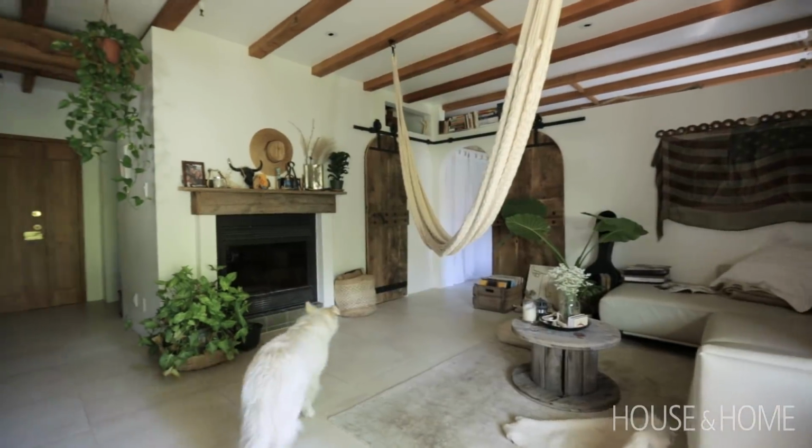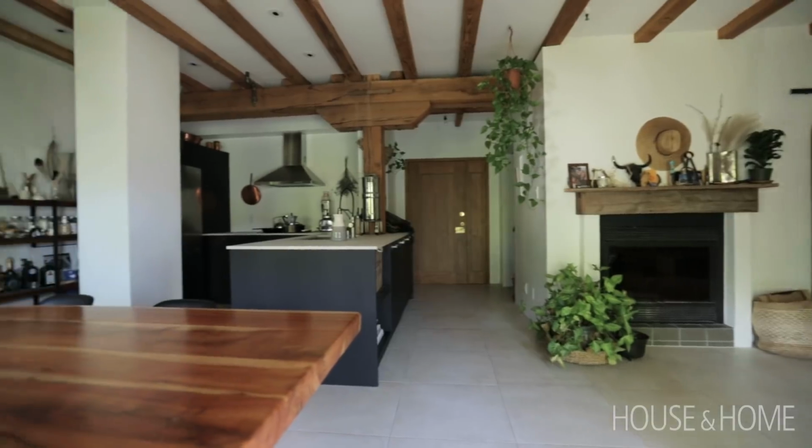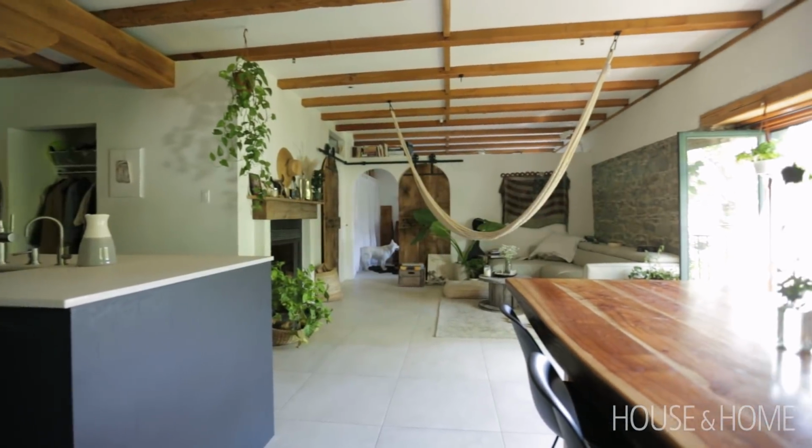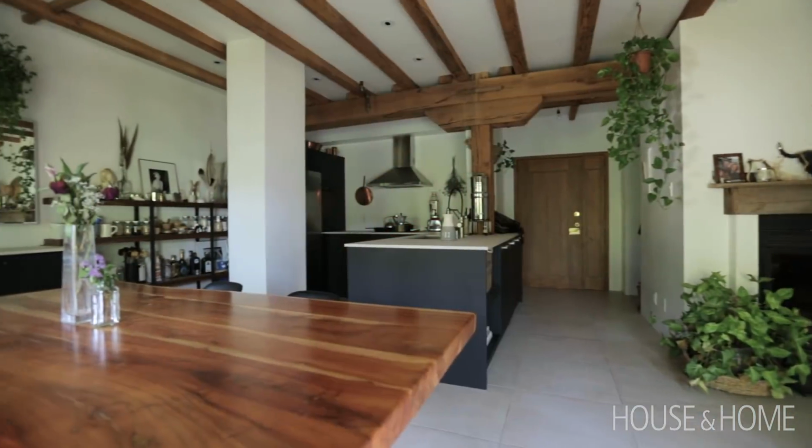The really cool part about that is that I took out all the air heating that was drying up the air, and I put radiant floor heating under these porcelain tiles. It is so comfortable. It really contributes to feeling like you're in a warm sanctuary.